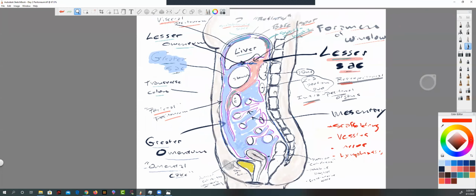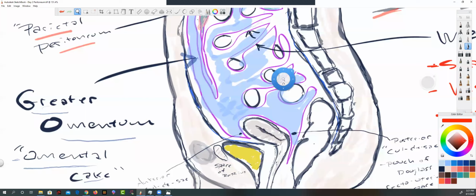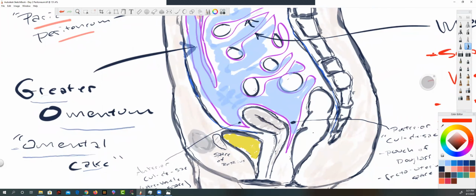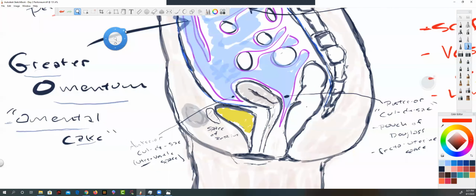I think the only thing I have to mention now is that this is a female. We are more concerned about female potential fluid spaces in the pelvis than we are with males, simply because of ovaries for the most part. I'm still gonna move this up just a little bit more. Okay. There is a potential space anterior to the uterus. This is urinary bladder, uterus, and rectum. Anterior to the uterus is oftentimes called the anterior cul-de-sac.